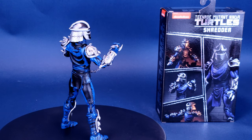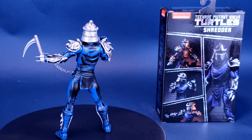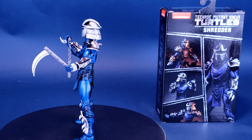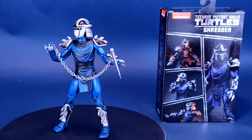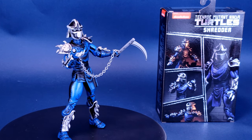Now, this one was a Loot Crate exclusive. In other words, to get this figure initially, you had to sign up for the new TMNT limited run of subscription boxes that Loot Crate was putting out. They had put out three boxes, each with a different theme. This was the Mirage version of Shredder, or the comic theme Shredder.